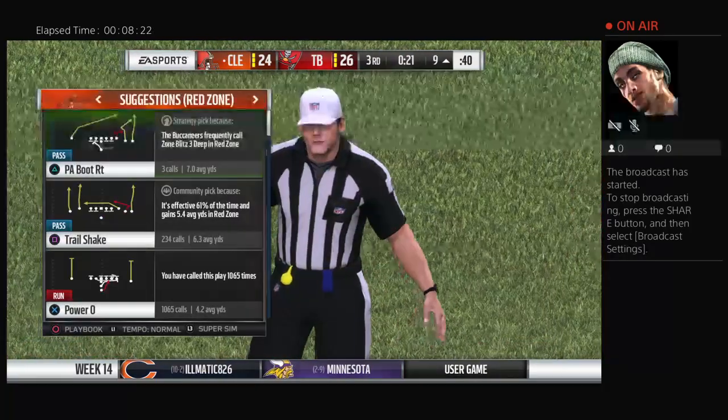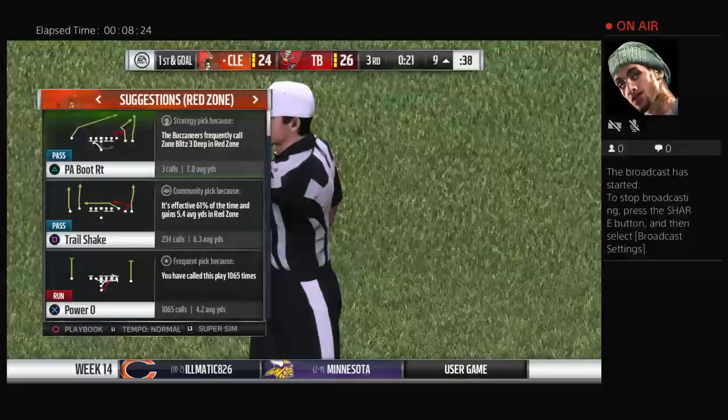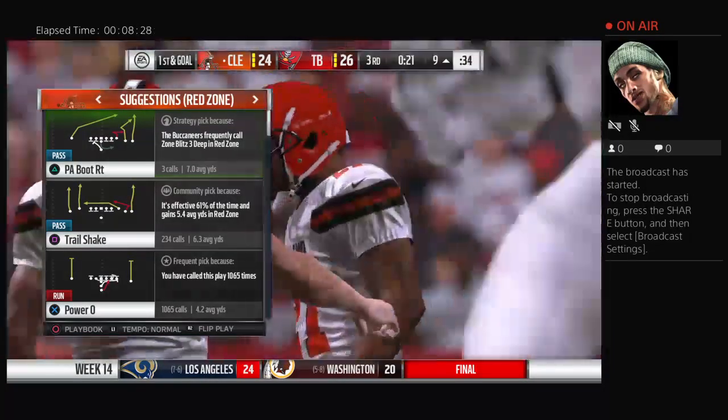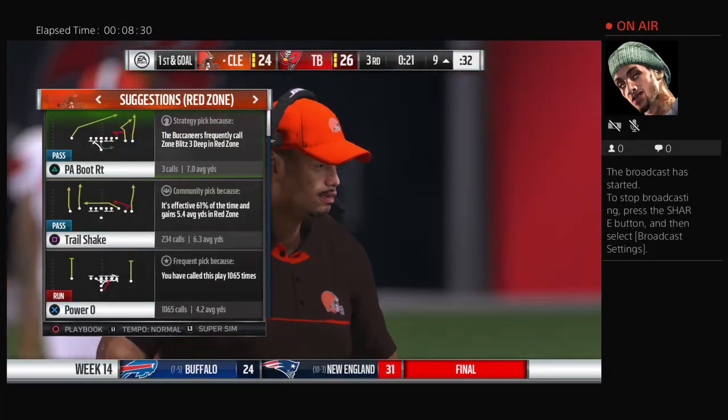And a big face mask penalty here, 15 yards. You never want to get your hands up in the face mask area because your fingers can get tangled up there, and that can hurt you as a player.